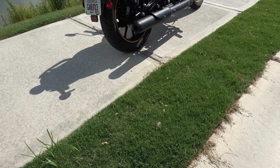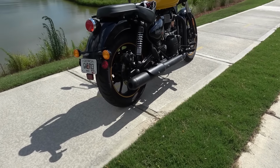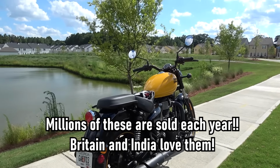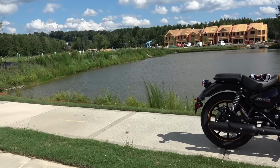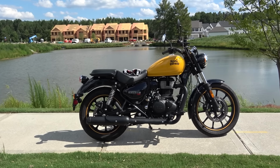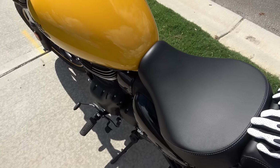Royal Enfield has definitely brought their engines into the future. It's no wonder that they've been selling literal millions upon millions of these in the past few years. The big 19-inch front wheel and 17-inch rear wheel makes it really comfy, and it soaks up potholes, soaks up bumps in the road, and the big plush seat is super comfortable.